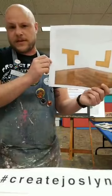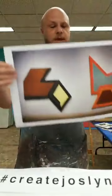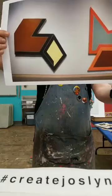He'd build his own canvases, sometimes in the shape of a T or an L, other times combining several shapes to create what he would call irregular polygons. These canvases were often very thick, so they'd come off the wall, which means that the surface would jut out into the space, transforming these paintings into something more like sculpture.